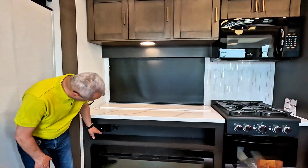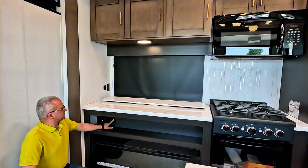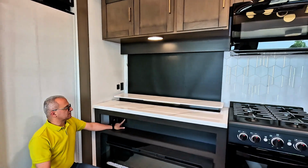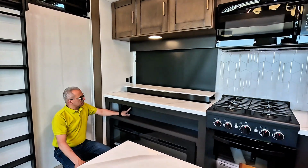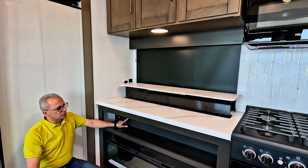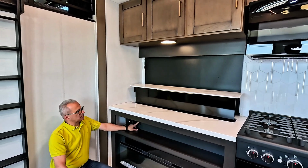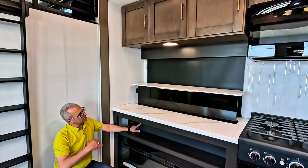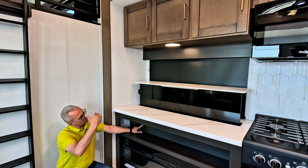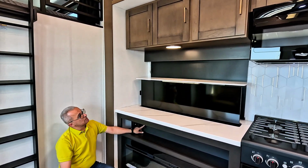Well, guess what, your smart TV is on an electric motor, and you push that switch and you could see my TV start coming out. It's a 65-inch smart TV. Beautiful. I could hide it by one switch, or I could raise it by one switch. It's an electric motor, and when you raise it up, it could give you more shade on the window, so it covers the window for you.